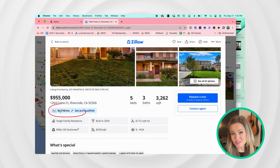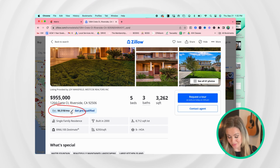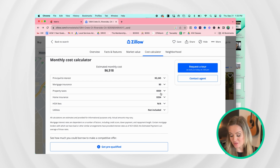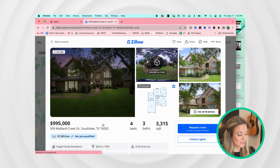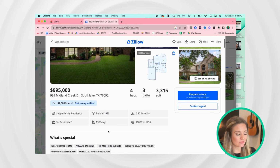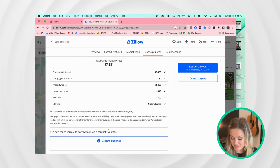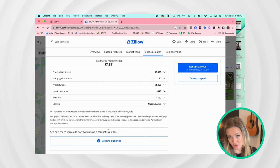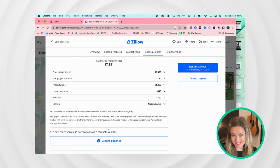So the estimated payment on this home is $6,518 according to Zillow. Disclaimer there. Taxes $939 a month and insurance $334. On the Southlake property, you're looking at $7,381 per month with $1,468 for property taxes, about the same, $348 for homeowners insurance, and then there's a $100 a month HOA fee. So there is a difference there.